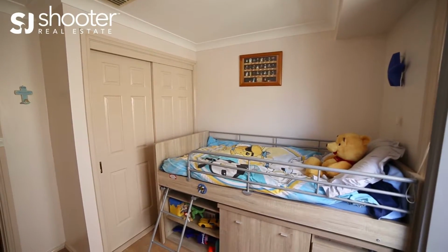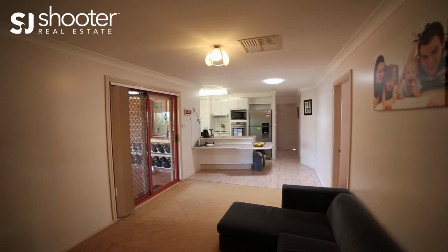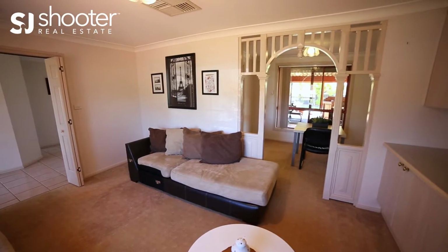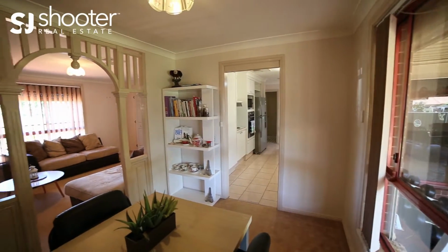And the house is big enough and has a great design, so it's really set up for your family to be able to grow. This home represents a great opportunity, like we said, for families but also for investors. If you're looking for space, accessibility, and a family-friendly feel, this home is definitely worth your inspection.